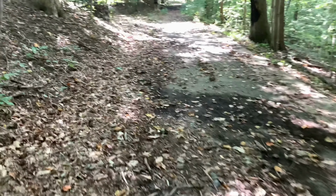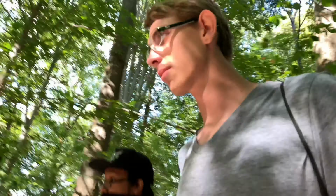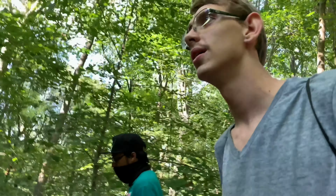This is, I believe, the old driver or something. Yeah, maybe the driver. Because this at one point was just a big campus area. It was a boys' college. It was the only boys' college.